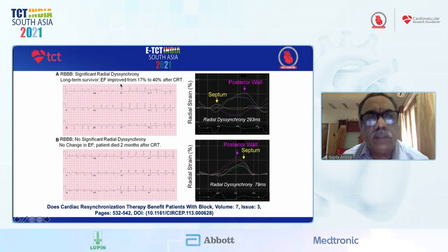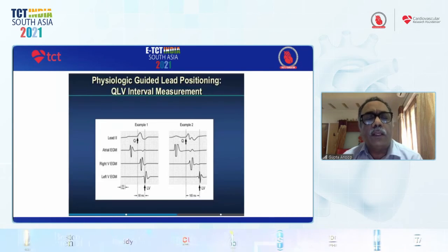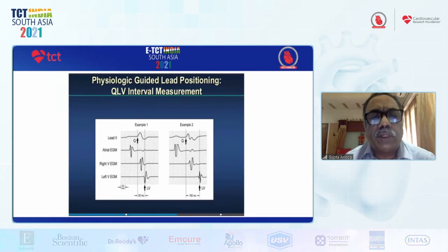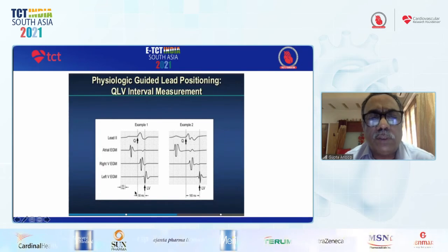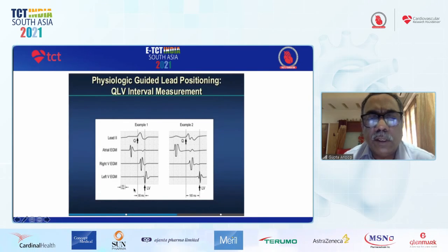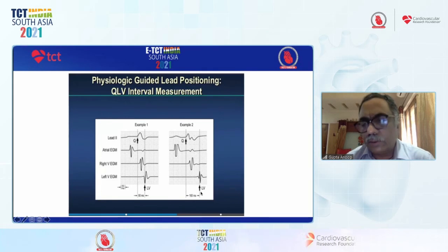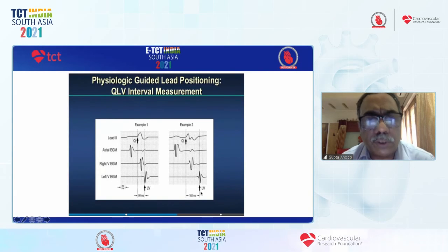So the important thing, again, is to look into radial dyssynchrony. On the table, when you're taking a non-left bundle branch block with a QRS duration of more than 160 milliseconds, what is more important is the QLV. You see the QLV, how much is that? If it is less than 100, they are not a good subset of patients. If the QLV is more than 130, 140 milliseconds, these are the good subset of patients who probably are going to respond in the non-LBBB subset also.